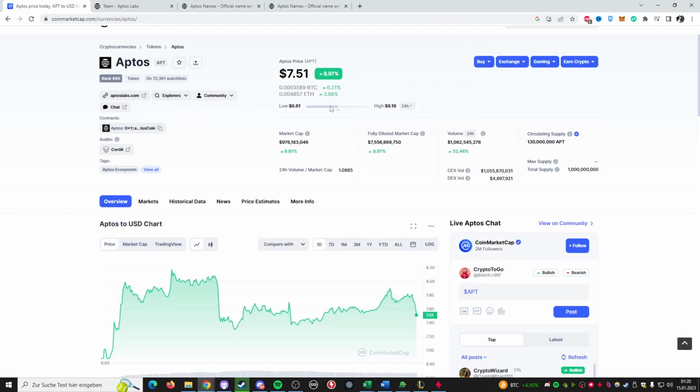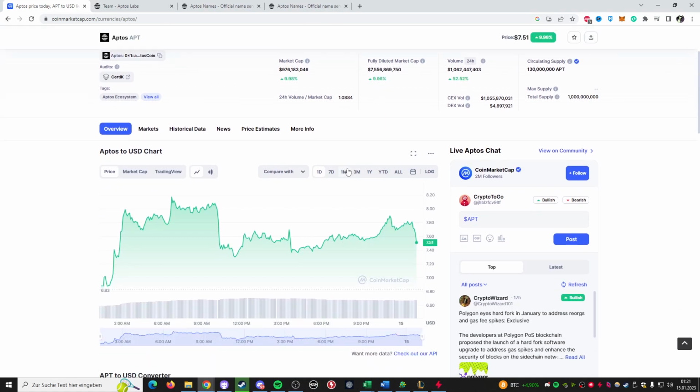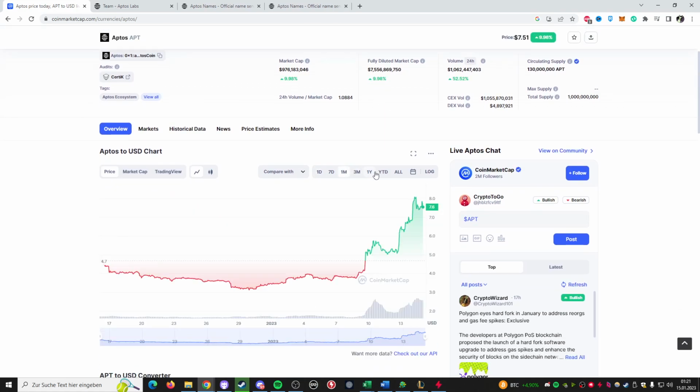So first of all, this isn't just some no-name coin, right? It's currently ranked 46, and it's actually valued at almost $1 billion market cap. And if you take the fully diluted market cap, it's even $7.5 billion. So it's not just some small market cap, high risk project. It's rather the opposite. Many people already know about this, so you may already have heard about this as well.